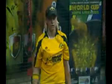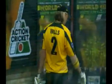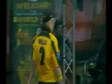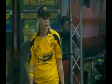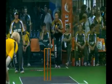Just playing it out now, Mark. They know they've won this thing. They know they have to run every 3rd ball. They won't be too worried about that. They'll keep working on that. Just looking at the Australian bench, the players are all congratulating each other. It has been a very good fight by South Africa.